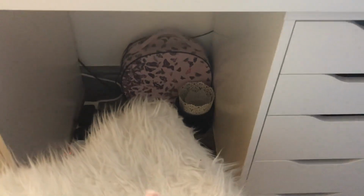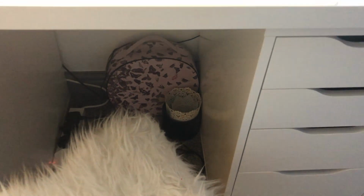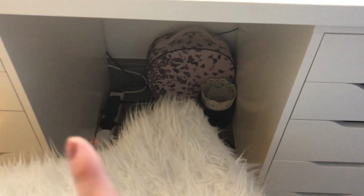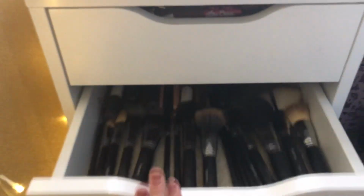Underneath my desk, I've just got my big Ted Baker carry case, and then a few more extra pots, which I'm not using at the minute, and then an extension cable because I need loads of plugs. This side is more makeup, so I'll just give you a little overview.